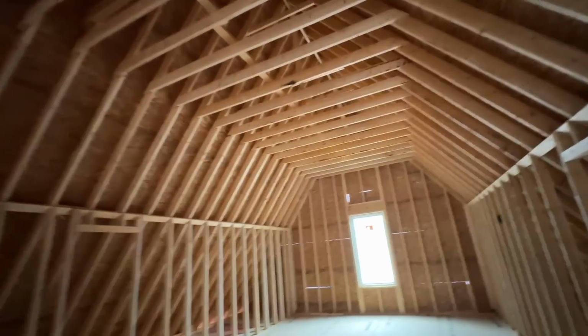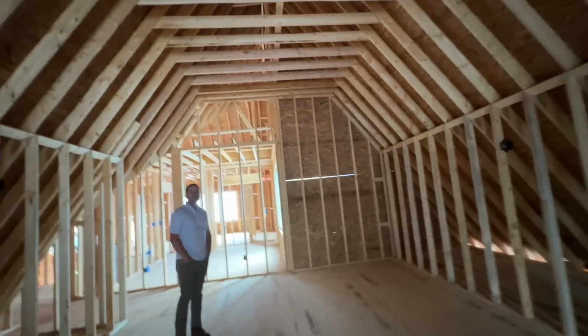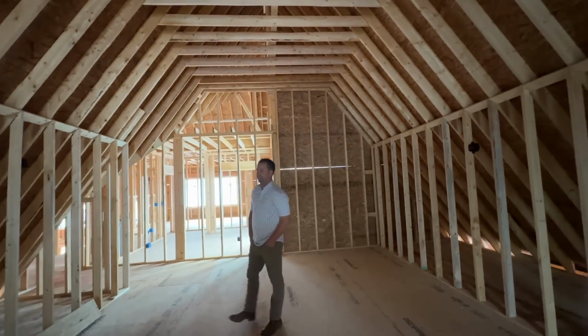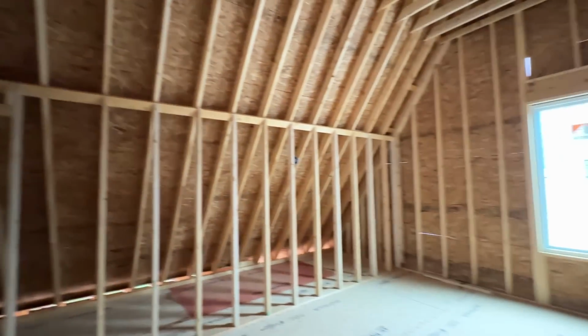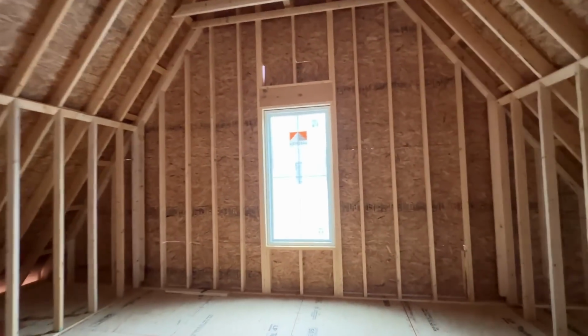Oh, this is nice. This is some great storage space. Holy cow, I like this. This added about 525 square feet to the house. This is nice, Jared. This is real nice. And you've got closet space too. So they've got this whole area of storage. And is there storage above the garage as well out there?